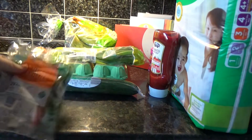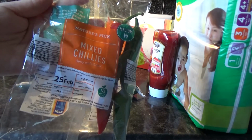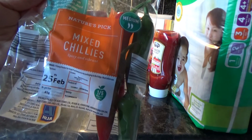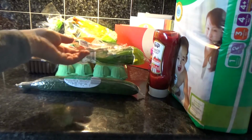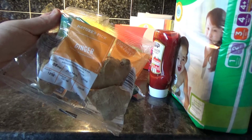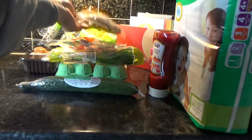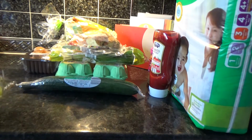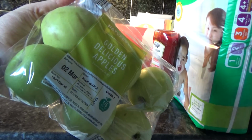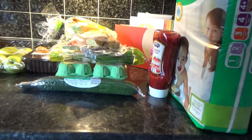And then some mixed chillies, and I was quite disappointed because the date is the 25th, so that's like 2 days, and this is supposed to last us through next week, so Aldi are not doing very good on the dates at the moment. And the mixed chillies were 45 pence. And then I picked up some root ginger because we use a lot of that in our recipes. The ginger was 47 pence. And then we got some apples. The apples were £1.35, so probably the most expensive fruit and veg.